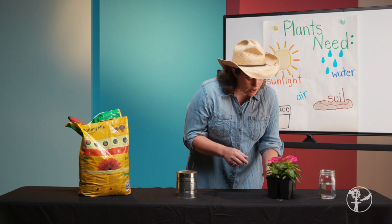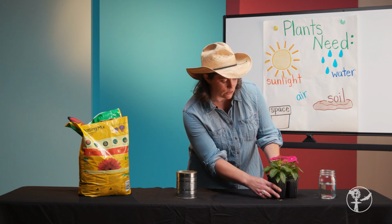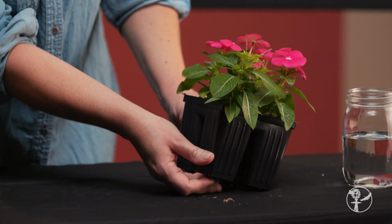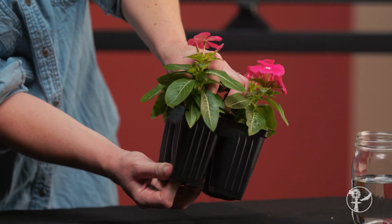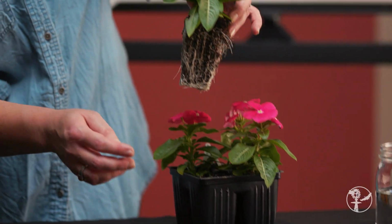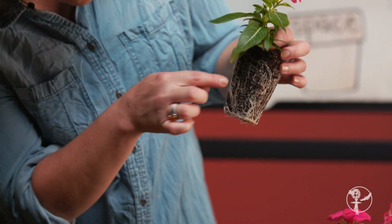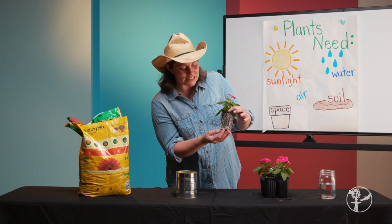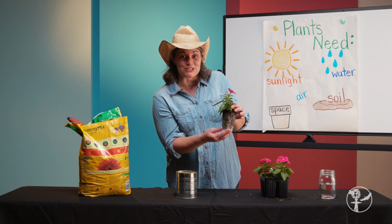All right, there are four flowers here. Let's give this one a new home. I see it even has some little buds and it will be growing and blossoming soon. All right, let's see here. I'm gonna push from the bottom and pull gently on the stem. Whoa, look at that. There's more soil and what are these little stringy things? Those are the flower's roots. The roots help suck up the water from the soil, just like you would do with a straw.